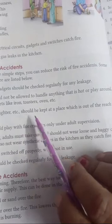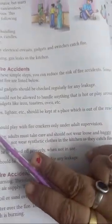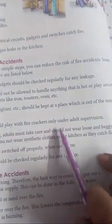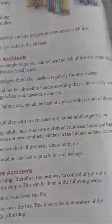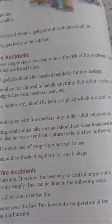Matchboxes, lighter, etc. should be kept at a place which is out of the reach of children. Children should play with firecrackers only under adult supervision. Whenever Diwali comes, that time you should play with firecrackers only under adult supervision.